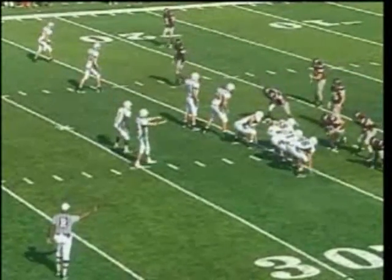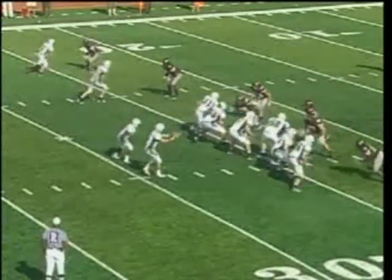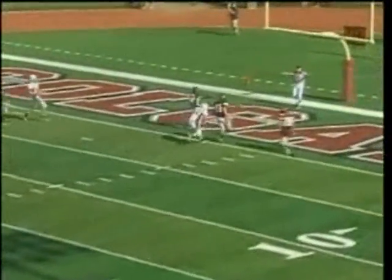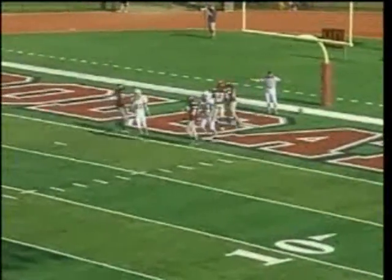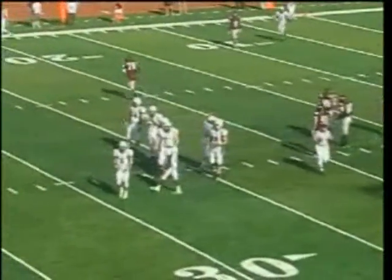Dartmouth trails 27-20. We're down to 4.5 minutes left in this one. Here's a 3rd down 10. Jenny looking over the middle for Gallagher, off his fingertips. The tight end backing up, reached up to try to get it. And he couldn't get there.